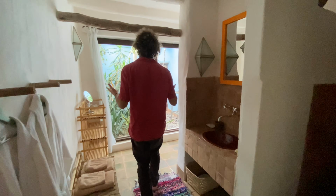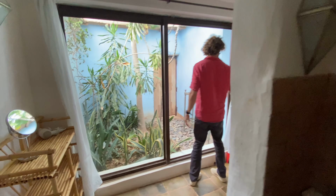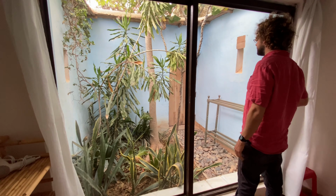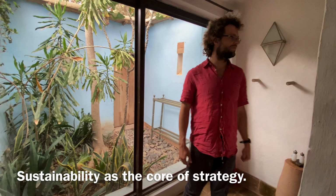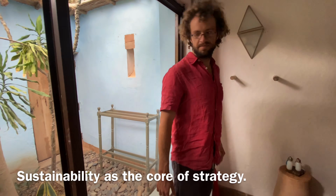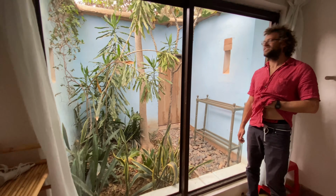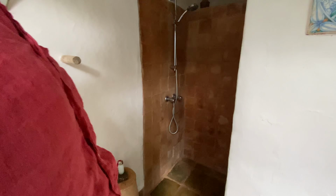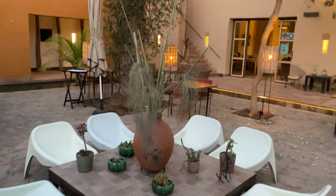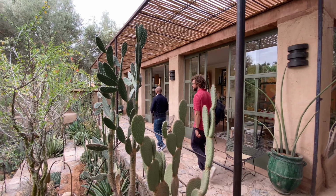Wow, I think that's my favorite part. This bathroom here, look at this. You have a little, I don't know what to call this place, but a little garden in the bathroom. Because he said they have like a little pipe from the shower to the garden. Ah, that's where the shower goes. And the shower.